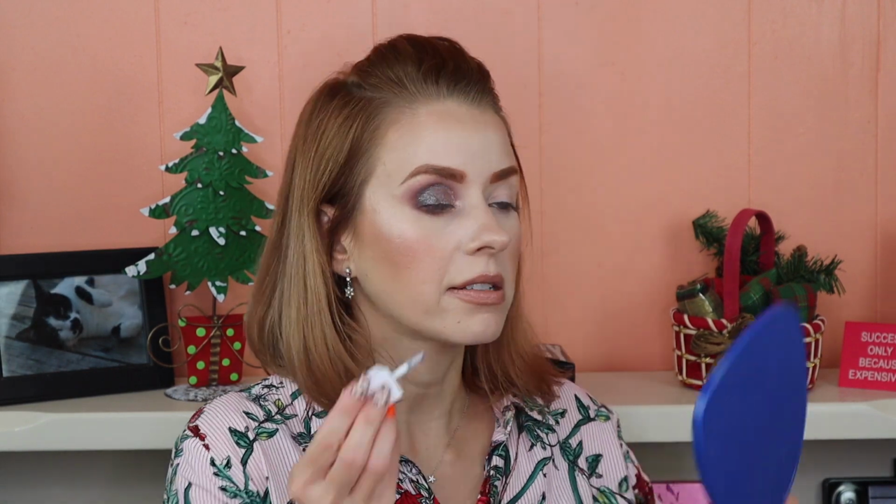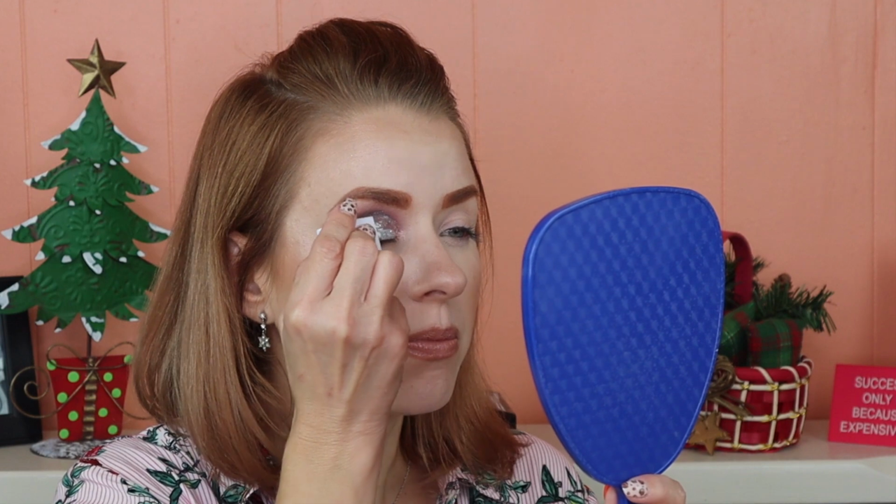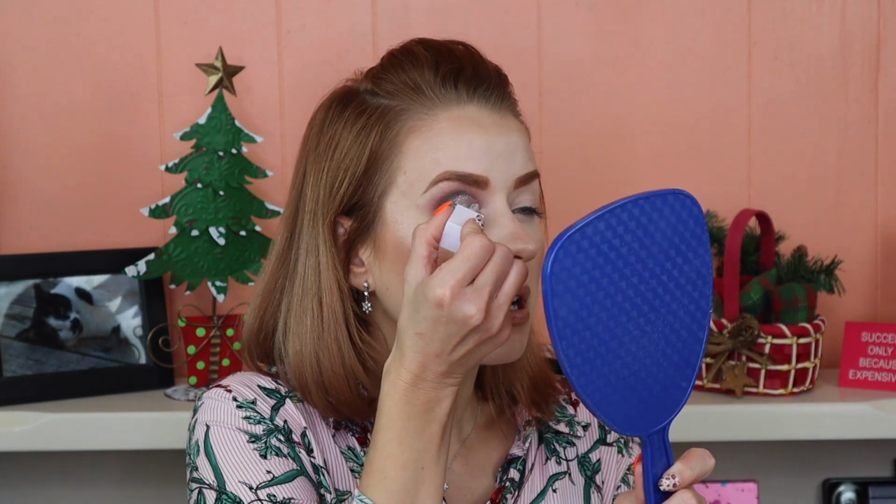You go back in with Bling Bling. Let's see if I can get it to stick. See? You can see that patch there. Yeah, I don't know why it's not wanting to stick in that area. I like the way the sparkle looks when you build it up. What do you guys think? I'm just gonna leave that one alone. Let it dry, and then I can try going back in once I know that it's completely dry.